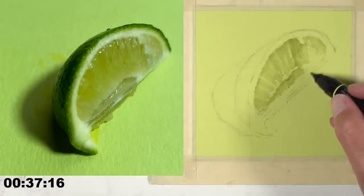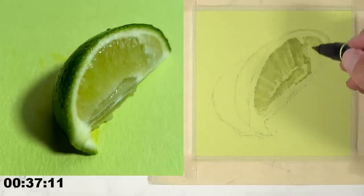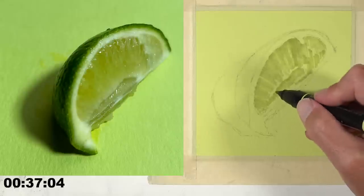Now, somebody earlier in the chat had mentioned Tombow markers, and Claudia asks, any thoughts on using Tombow markers? I haven't used Tombow markers. Yeah, I'm not familiar with Tombow markers. I know they make a great eraser.